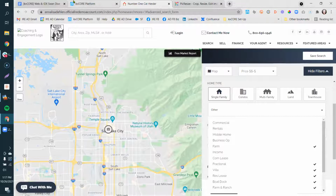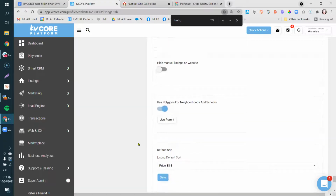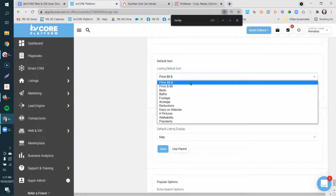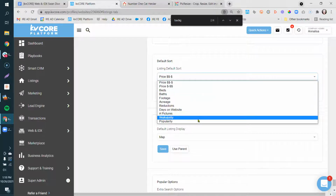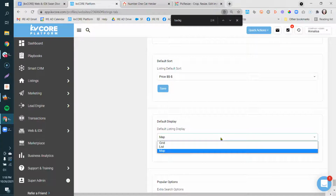So make sure that you go through your types served and give the old 86 to the ones you really don't want showing up on your website. Now, as we scroll down, the next big one to hit on is the default sort and default display. You can have the sort default to land high to low, low to high, bed, bath, footage, popular, etc. You also have 3 options for your listing display: a grid, a list, or a map.